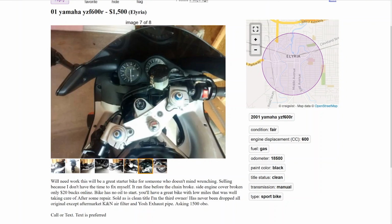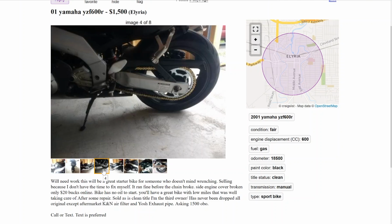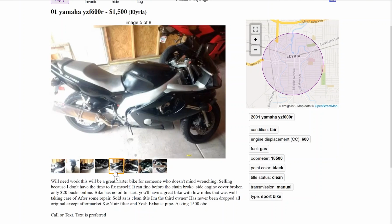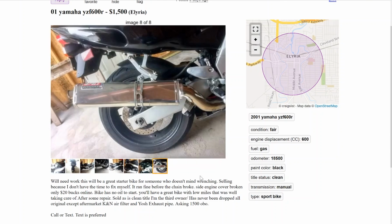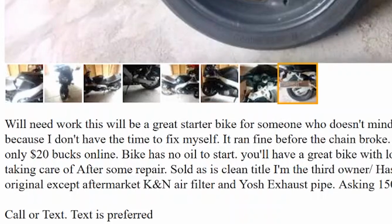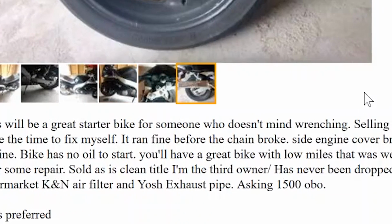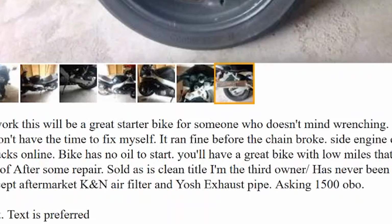So this is another case where a lot of these photos are poorly lit, a lot of them are not really showing you what's going on with this bike, and so that to me is already a bad sign. So this guy says, will need work. Not off to a good start there. This will be a great starter bike for someone who doesn't mind wrenching. I highly disagree. Selling because I don't have time to fix myself.